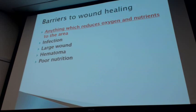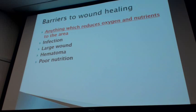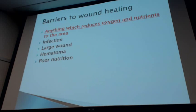So you have to monitor your patients for things that can cause their wounds not to heal properly. If they have an infection, their wound is not going to heal properly. If it's a very large wound, we may not be able to suture it. If they have bled into the area and there's a hematoma, a collection of blood in that area, they cannot heal properly. And if they're not getting adequate nutrition, they don't have the nutrition to create new cells to heal.